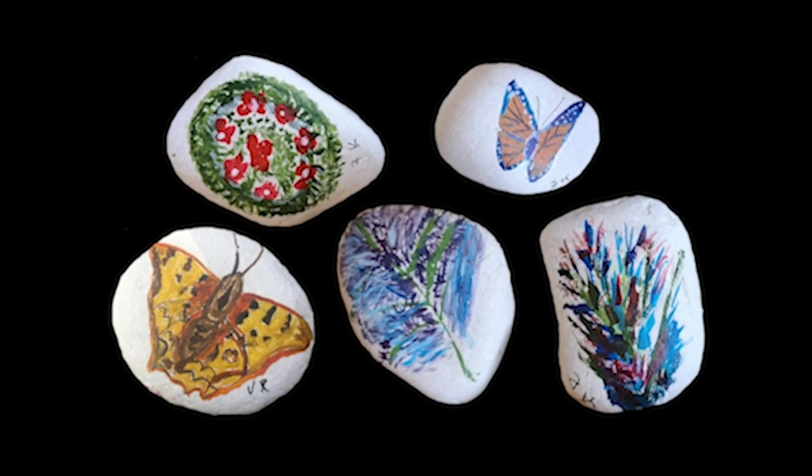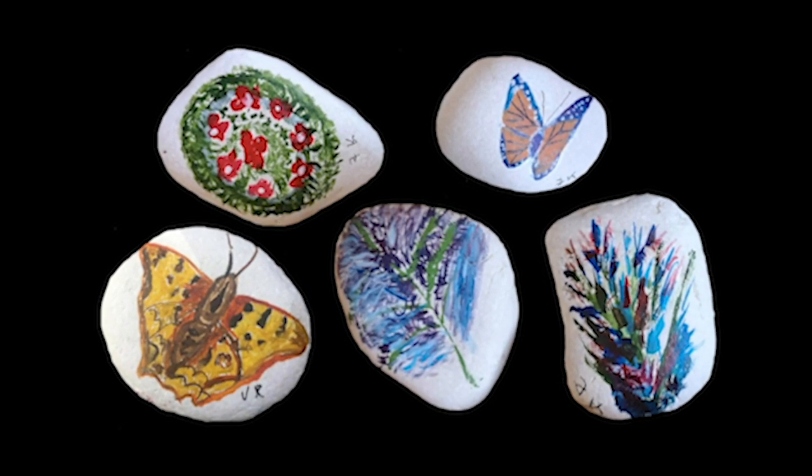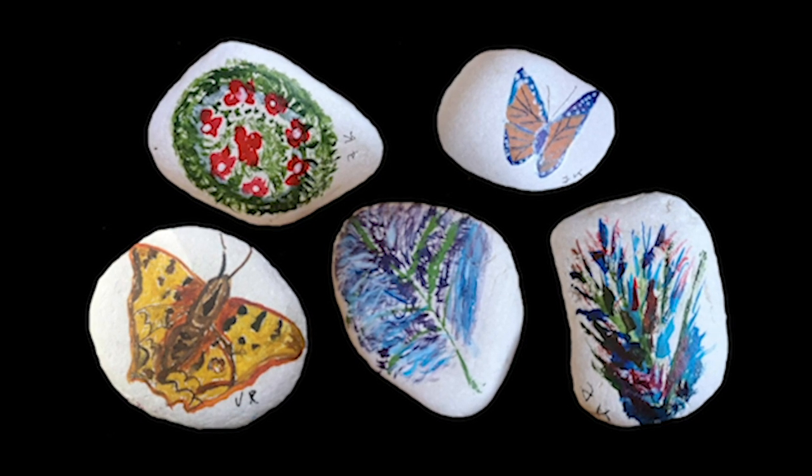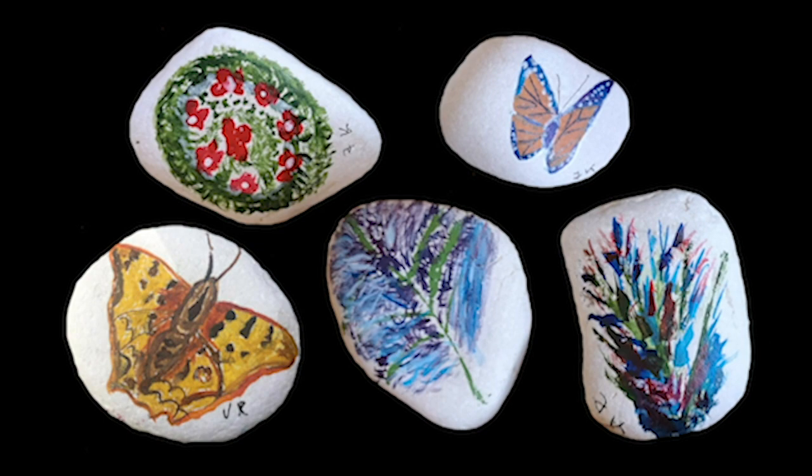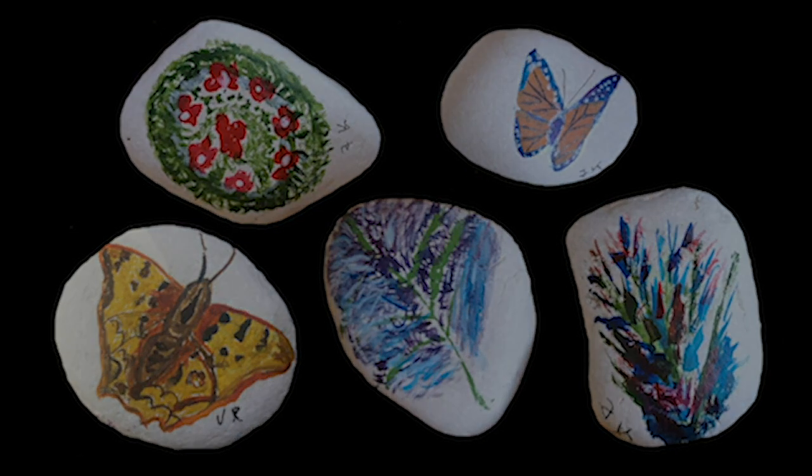Hello, my name is Alice Greenwald and I'm here in New York City. I was sent pictures of five painted stones that were painted by a woman in a care home in Winchester. The images she chose to put on these five stones included two butterflies, two stones with feathers, and one stone with a lovely painted floral wreath.